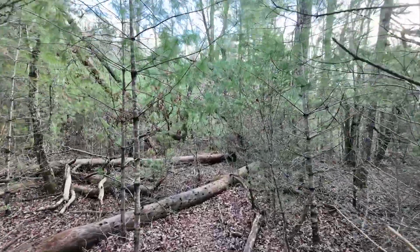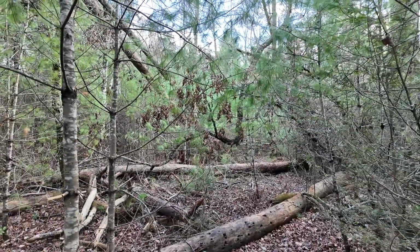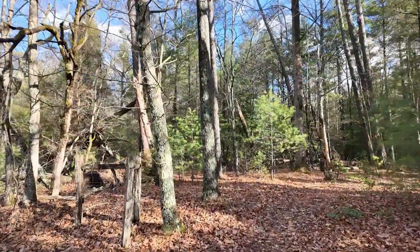Anyways, I'm going to go down through here. There's a lot of downed trees in this area. I was hoping maybe I'd see something back here. Well, took a wrong turn.